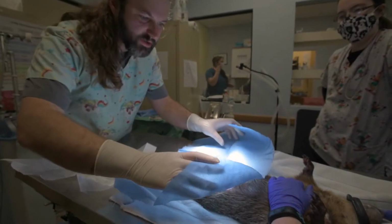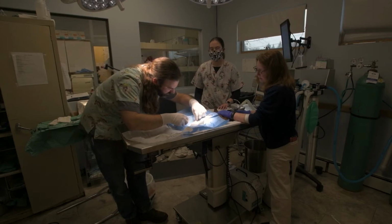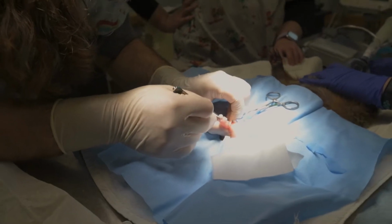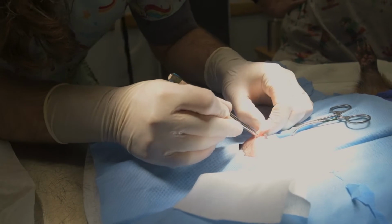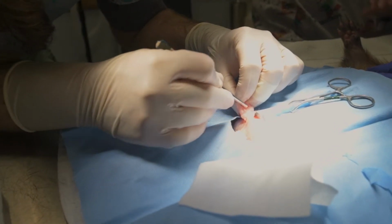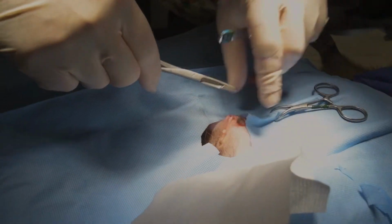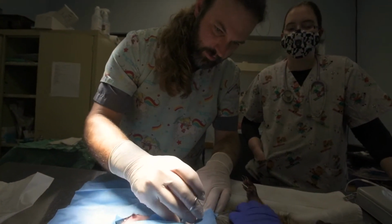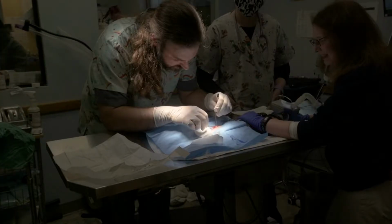I'm just going to put a sterile drape over him here. Part of the problem with a lot of rodents is that their testicles will shrink considerably during the non-breeding season, and so they can actually slip back and forth into the abdomen. So that's A-okay. We're just moving on to plan B. Plan B is to go into the actual abdomen here, and we'll find them on the other side of the pelvis.